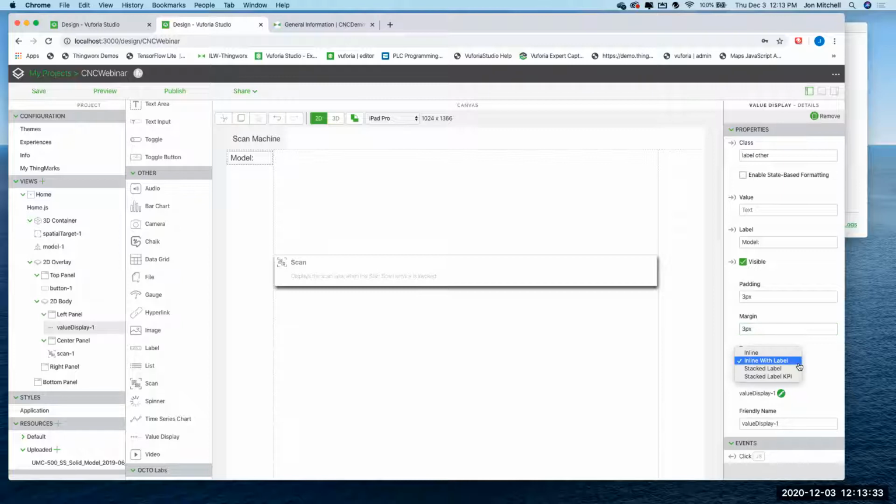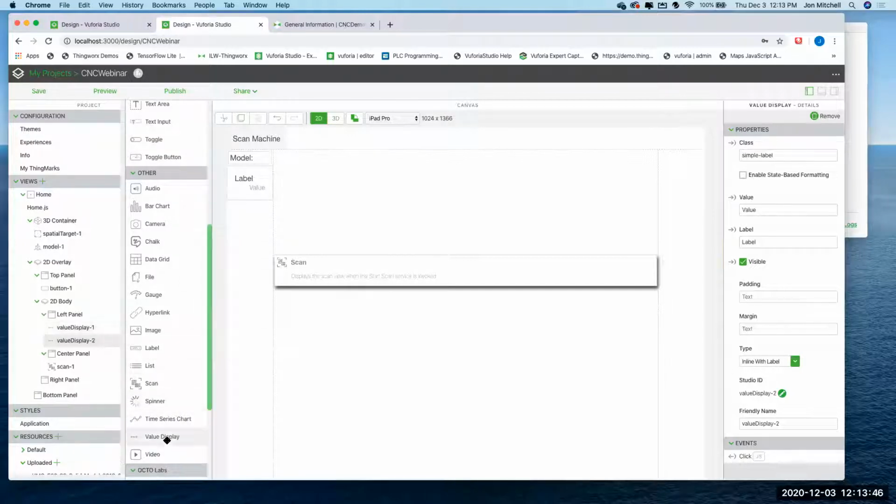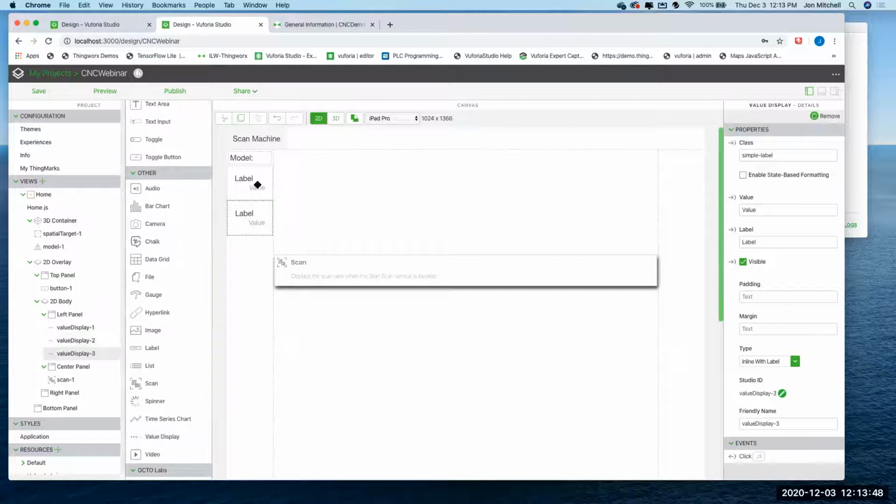And then you have 4 different types with this. I can do it inline. I can do it inline with the label. We're actually going to choose stack label from a layout perspective. And then I have a couple more objects here, a couple more label values, value display, excuse me. We're going to add, and then we'll show you a fully featured one with 5 different values here in a second. So I'm changing my styles, I'm zeroing out my value, and then I'm creating some headers for this so that I know what I'm looking at.